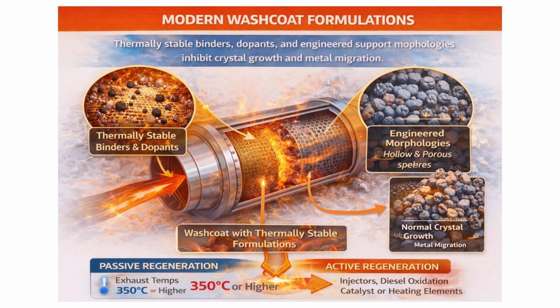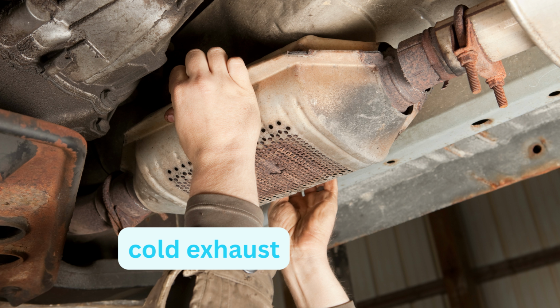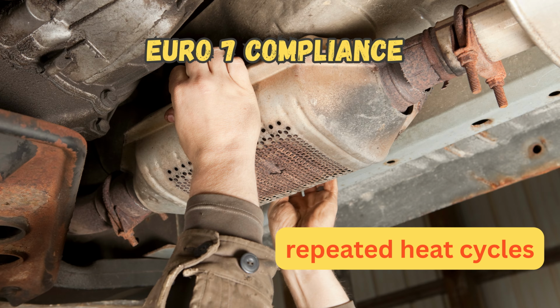The result is a catalyst that not only activates quickly when cold but also maintains its optimized microstructure after thousands of heat cycles, ensuring long-term emission compliance.